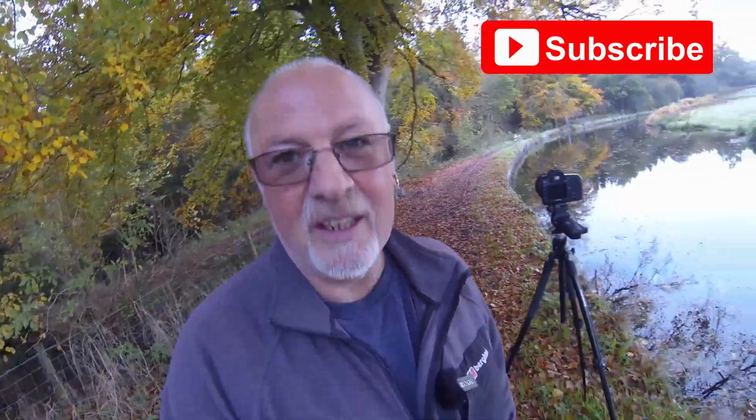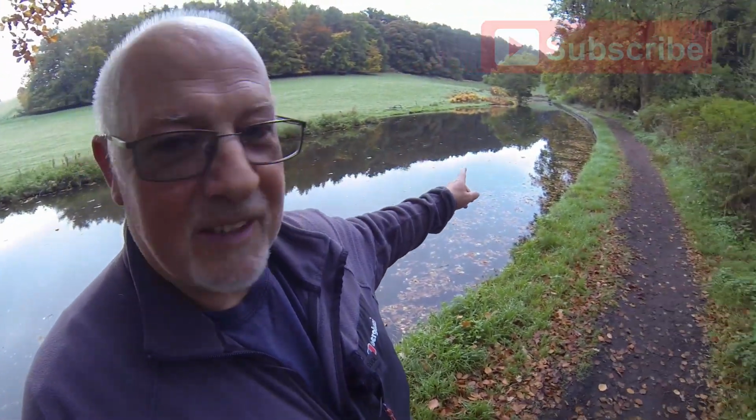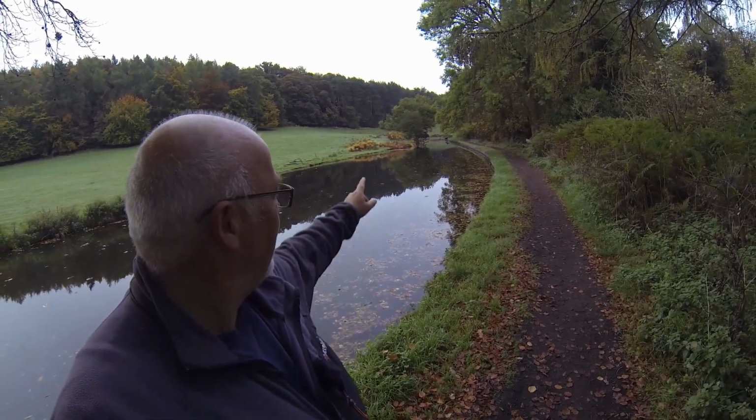I'm just going to turn around and show you down the canal this side now. Just look at that. Absolutely lovely. There is a boat in the distance, and I'm thinking I should have bought maybe my 200mm lens. I think there's a good shot there with a zoom, but not to worry. I'm going to carry on walking up the canal and let's see what I can find up there.